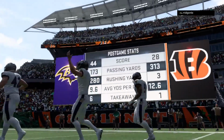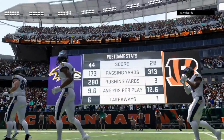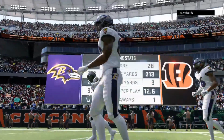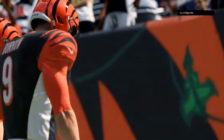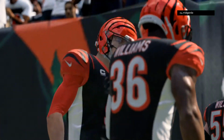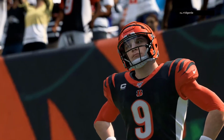So for Baltimore, they boost their record up to a strong 4-1, and they will head back home next week. Meanwhile, for Cincinnati, they drop below .500 to 2-3 with a loss, and they'll get a chance to redeem themselves at home next week.